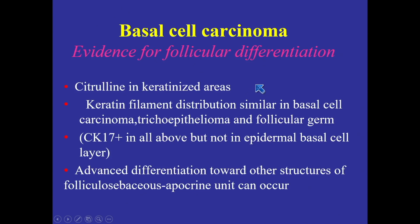Citrulline, the amino acid, is present in the keratinized areas of basal cell carcinomas and in hairs. The types of keratin filaments are much more similar between basal cell carcinoma, its benign cousin trichoepithelioma, and the follicular germ than the basal layer of the epidermis. Cytokeratin 17 is present in follicular germs, in trichoepitheliomas, and in basal cell carcinomas, but not in the basal layer of the epidermis.